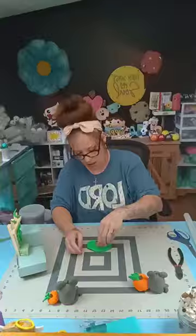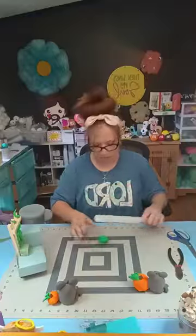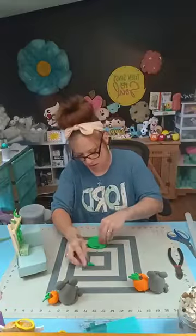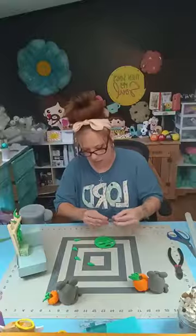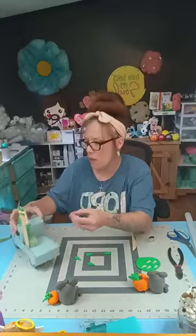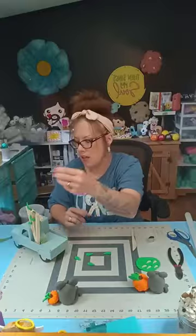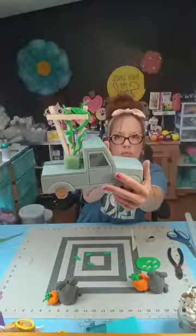Okay, so I'm going to do 2 different sizes. I'm going to do, actually, no, I'm not. I think I'm going to stick with just a small. We're just going to stick with the small, y'all. I think that'll look better. Okay, so then we're going to go back and do our same thing. And then what we're going to do is just pinch it a little bit like that on the end. And then we're just going to tack them on. Okay.